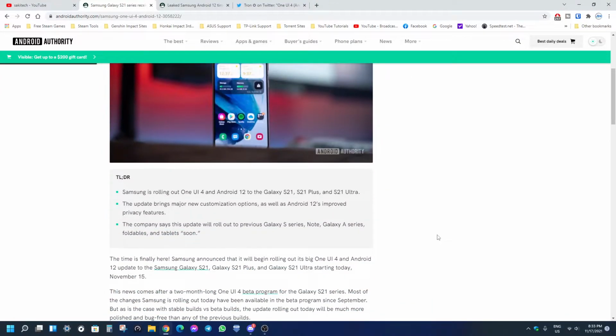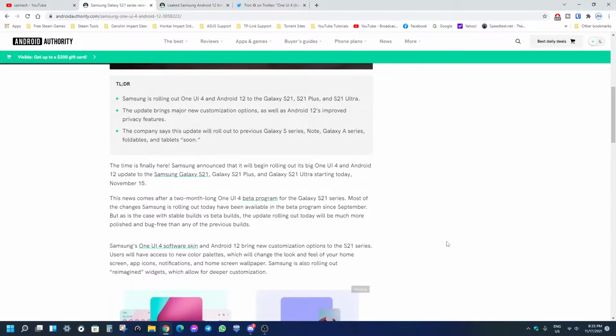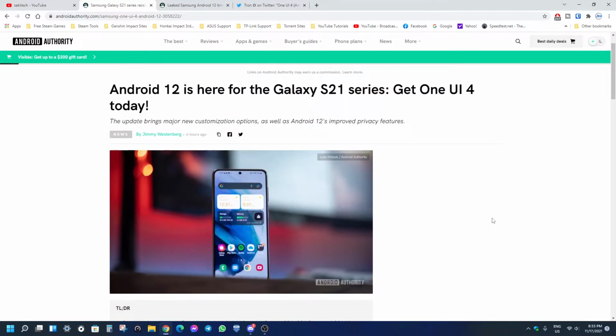For me, I have yet to receive the update. I checked on my device. I have not received it yet. So it's still rolling out, looks like, to more countries, but certain countries are already getting it. And if you're not aware, the One UI 4 beta program also just recently ended. So yeah, that's actually pretty fast. They're already rolling out to the public and already can install the new features of Android 12 alongside One UI 4. So that's the latest news on the Galaxy S21 series.